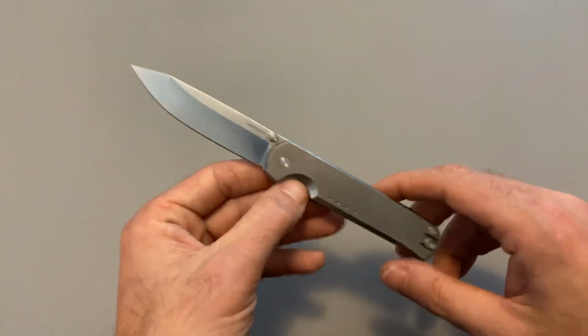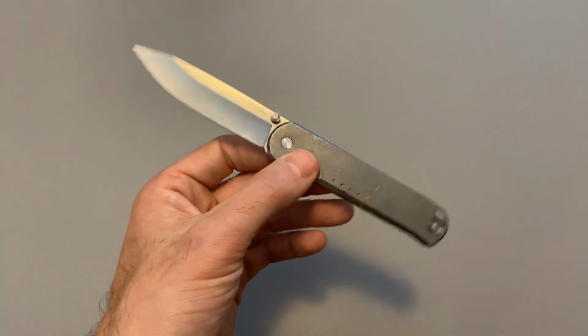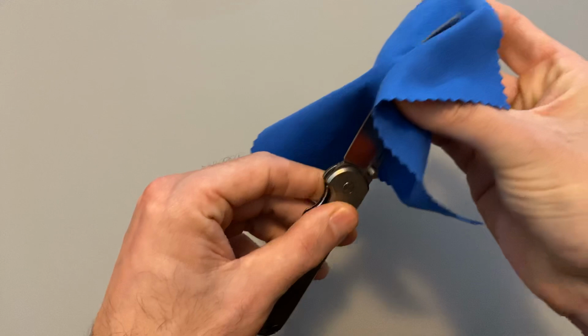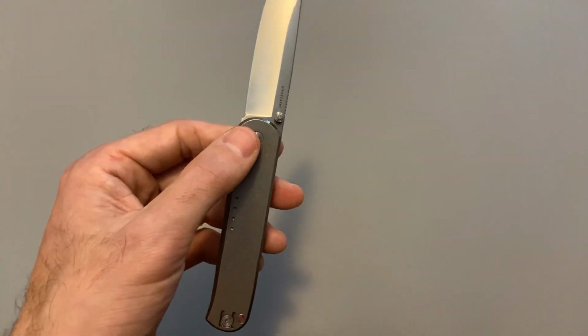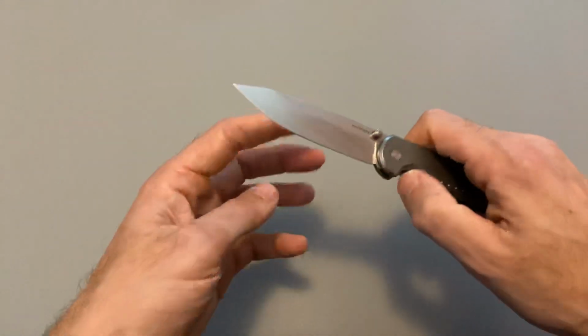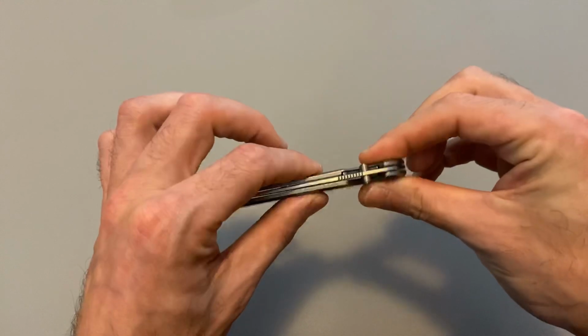I carry this knife probably almost more than any of my knives, and it's because of the corrosion resistance, because I am a sweater, and when I carry this, I just don't have to worry about it. I just love it, and it is solid. I mean, you got titanium, everything.